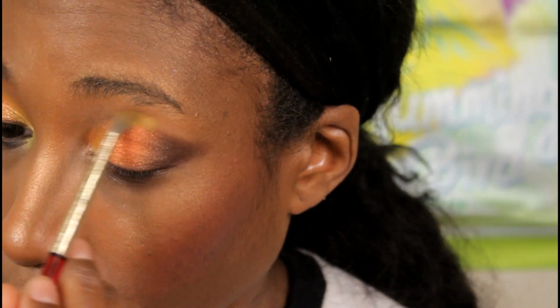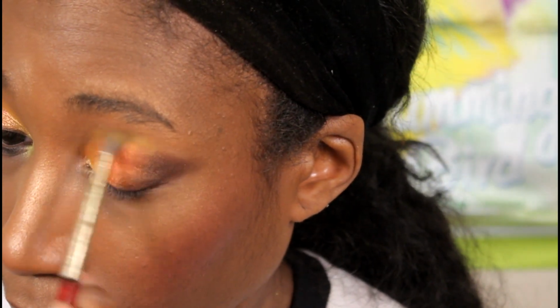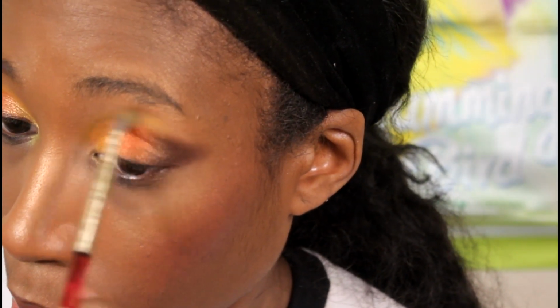I'm gonna take the yellow shade now and go in like the top spot. So I like to put it on top, here and around, and up front here to make sure that the yellow tone shows.